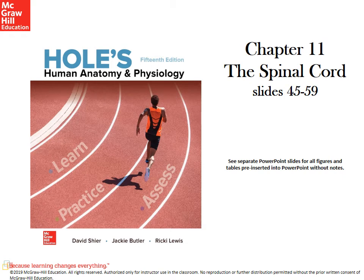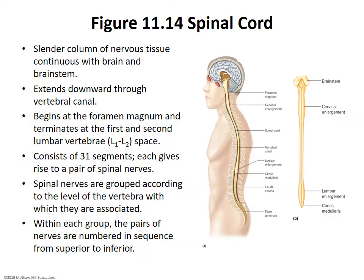All right, so continuing in chapter 11, we're now looking at the spinal cord. This is slides 45 through 59. The spinal cord is still part of the central nervous system, and it's basically the connection between the body and the brain. Most of this information should be just general knowledge.